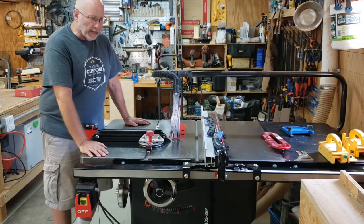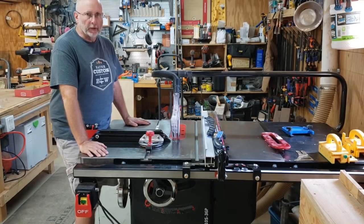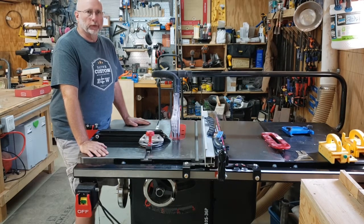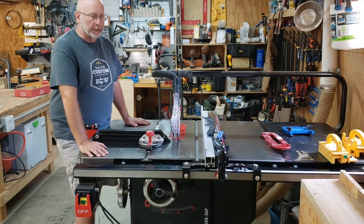Let's be honest, I looked at a lot of table saws over the past year. I actually purchased a table saw back in October of 2020, but then COVID hit and delivery schedules became non-existent to a lot of companies. To no fault of their own, it just happened.